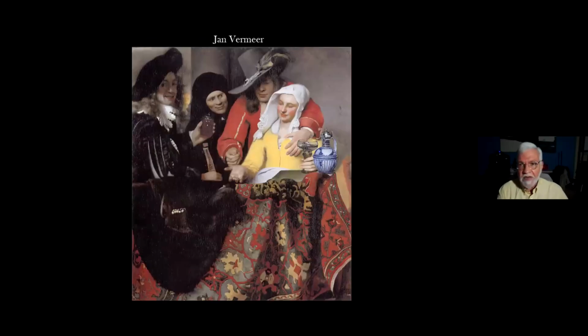Now, the greatest of the little Dutch masters, if we can even call him little in any way, is Johannes Vermeer. And Vermeer is usually, with Rembrandt, considered one of the greatest of the artists of this century, of the 1600s. And he does genre scenes and landscapes. And here's one. This one has a very clear moral overtone.